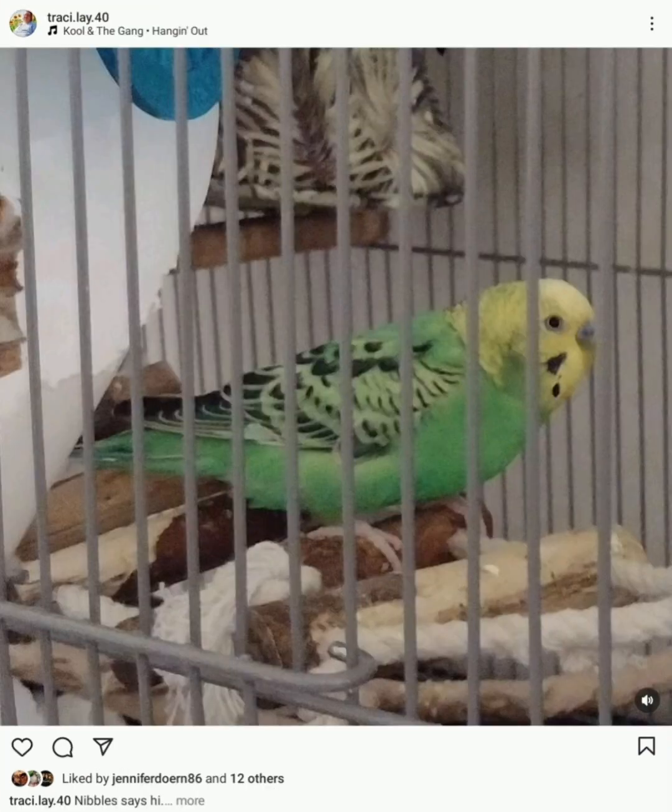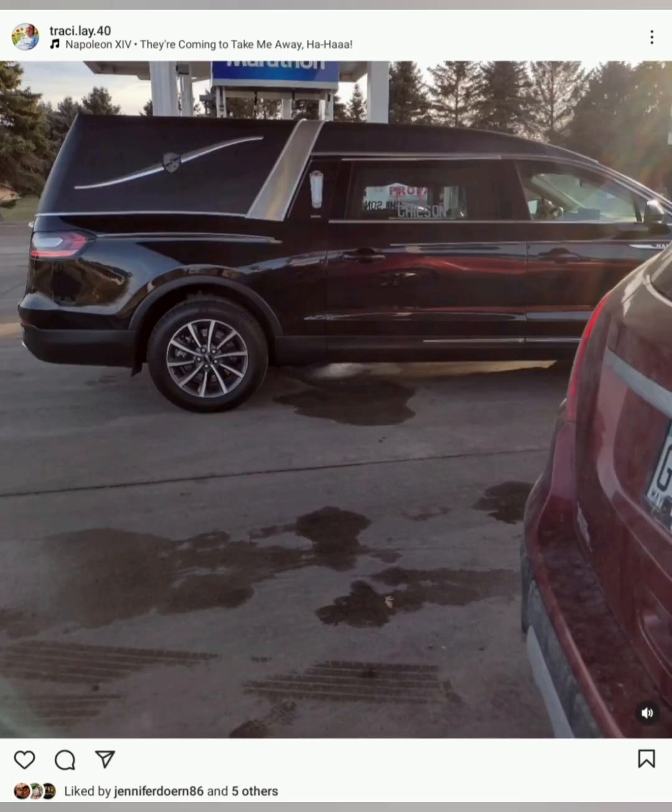Nibbles says hi. Hi, Nibbles. I was filling up my gas tank when I turned around and saw this head was parked at the next pump. I thought it was kind of creepy. And of course I wondered if there was a body inside it or not.